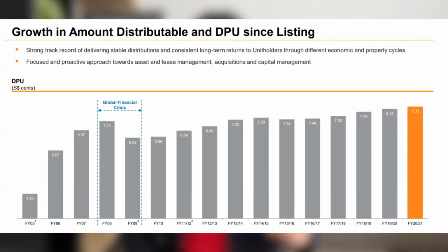Mapletree Logistics Trust has a very impressive DPU growth over the years since IPO. Although there was a drop in the global financial crisis, they managed to recover and even go higher than the DPU before the global financial crisis.